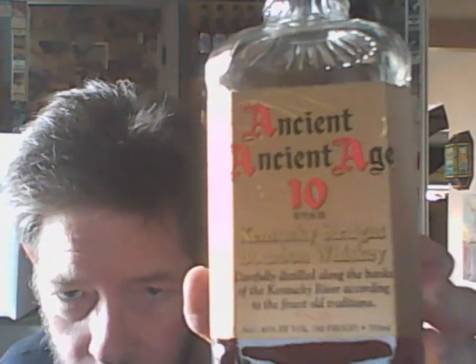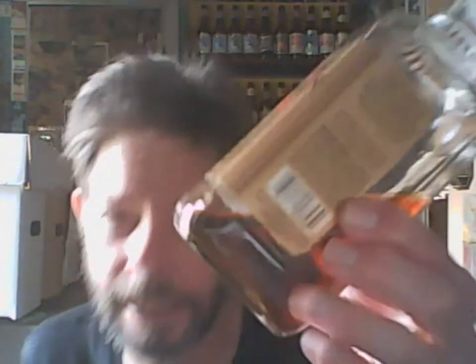Here's a competitor, the elusive, never to be seen in Louisiana, in my experience, Ancient Age 10 Star Kentucky straight bourbon whiskey, meaning no coloring can be added, no flavoring can be added, aged 3 years. Now, the website says it's 6 years aged. Probably they have a 6-year age, but I found a 3-year age. It was like $13.99. And the company says it's been around since 1946, but I have information to prove that it's 1936. They got it wrong.